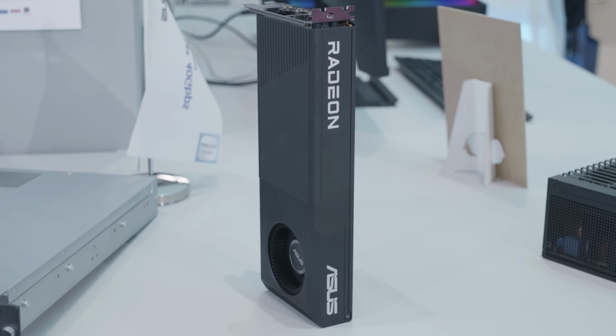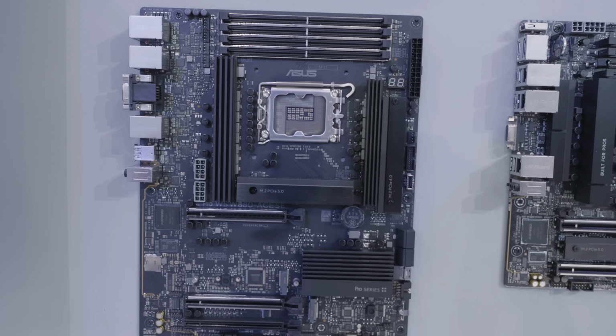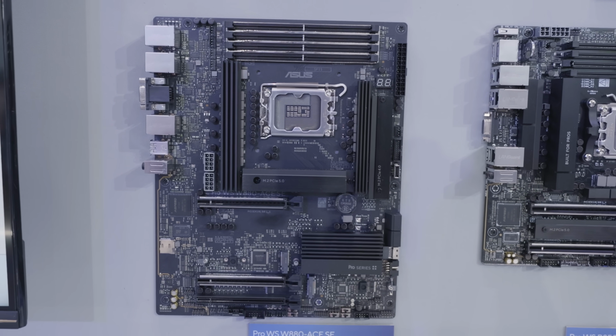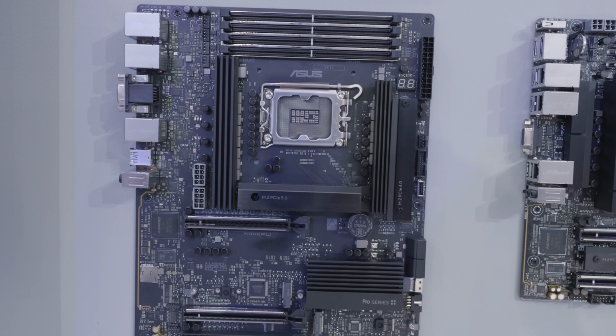Usually, Intel gets all the love with the workstation boards, but this W880 board that supports the Core Ultra Series 2 processors is, can I say this? Can I say gimped? It's a little bit gimped. It's only got Thunderbolt 4 and dual 2.5 gigabit Ethernet. However, the VRM layout is significantly better because, you know, these new Intel chips need them. It's an 8+2+1+1 phase VRM layout.